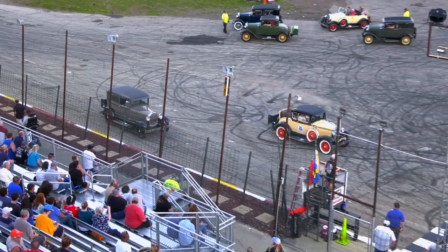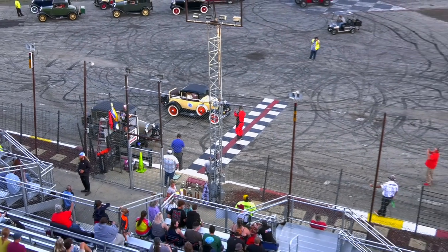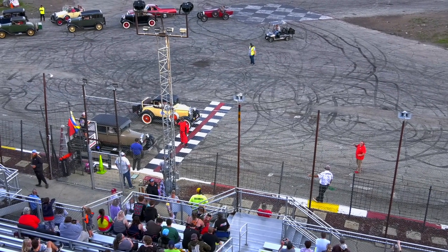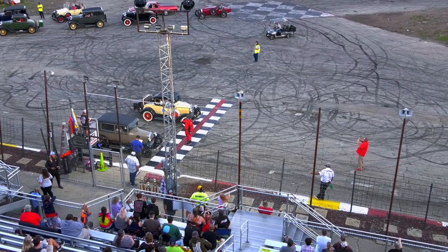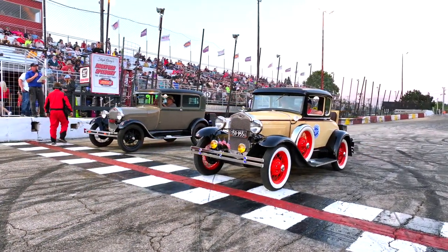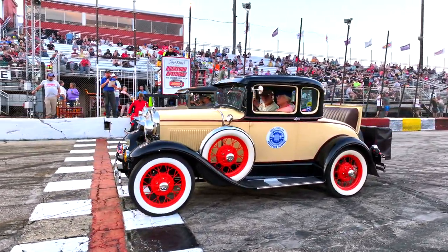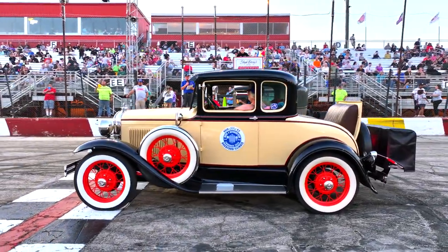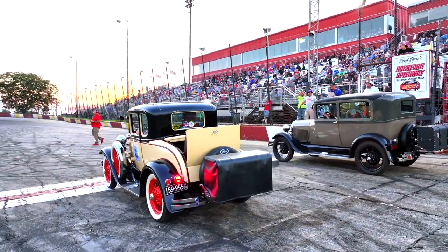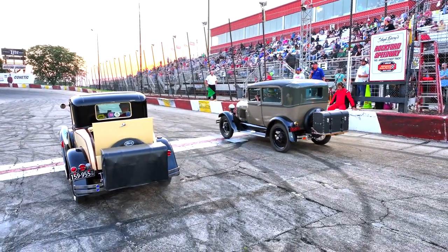Help me out, Danny. On the inside, that beautiful one. What number is that on the inside, Dan, for me? 52. That is 52. And Violet. Ah, I screwed that up. Out of Roscoe, a 1930 two-door Model A coupe. Beautiful looking car. Outside, it's the 8. That is Larry Anderson out of McHenry Park in a 1929 two-door. Let's watch the starter. And off they go.